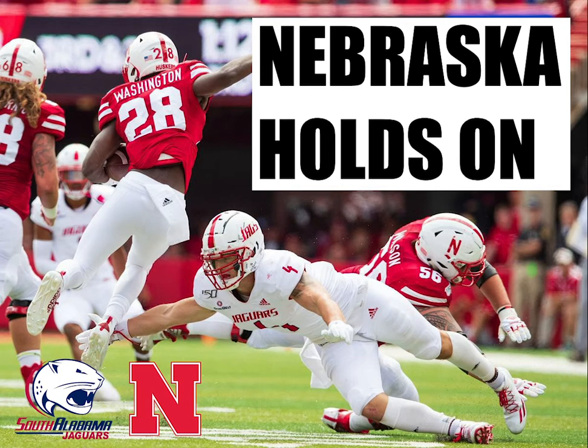Now, my initial thoughts and reaction to this: Nebraska was a 36-point favorite heading into this game, and they only won by 14. So obviously, I would have to imagine most Husker fans are not necessarily pleased with this type of performance, especially offensively. One thing that we talked about during the offseason, and we talked about Nebraska a lot on this channel, is how in a lot of these games we would see Nebraska score a lot of points, but also give up a lot of points. And we didn't really see that today. We kind of saw the exact opposite.